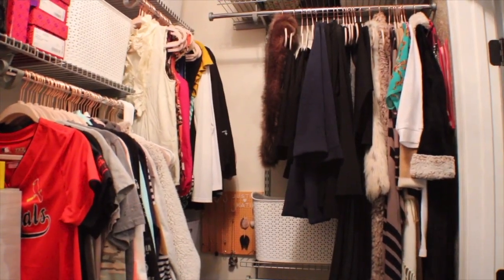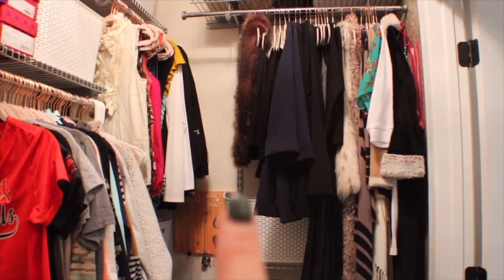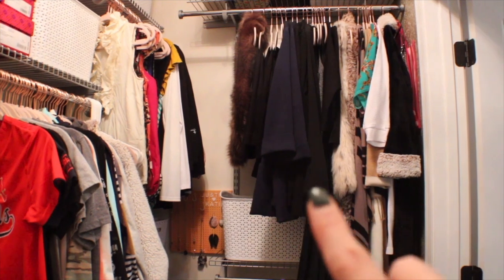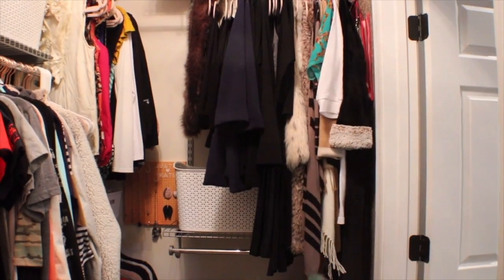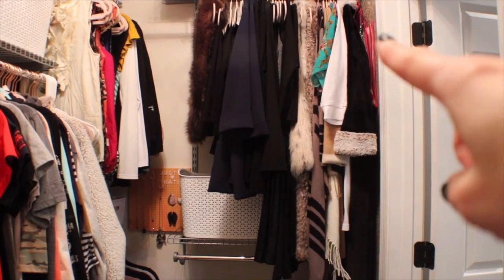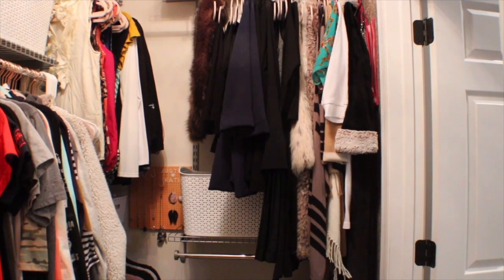Same thing over here. So this is a little scarf thing I've got, like a shawl. And then I've got some work pants. I've got my blazers. I've got a couple long shawls, I guess is what you call them. And then I've got robes that I have hanging here. And then I've got jewelry actually right back in here. I want to show you guys that.